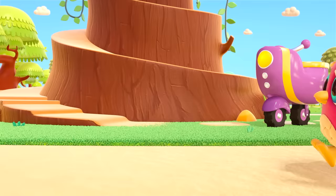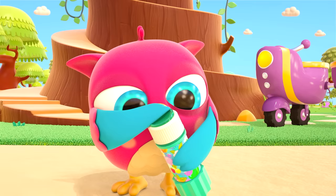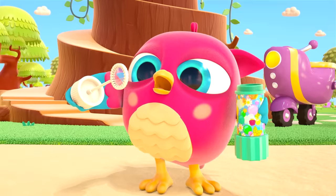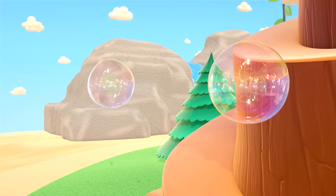Hello! What's that? Bubble mixture. Wow! The little owl is going to blow some bubbles. It's working! The bubbles are floating upwards. The bubbles are floating very high indeed. Higher than the butterflies.